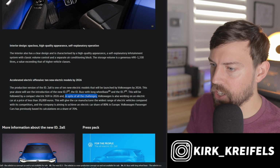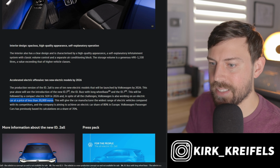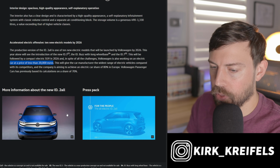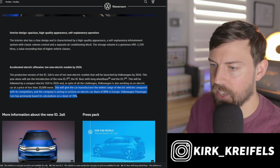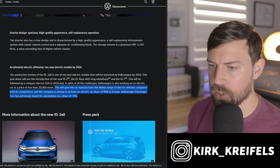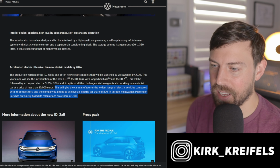And in spite of the challenges, Volkswagen is also working on an electric car at a price of less than 20,000 euros. So something that would slot in below this E-Rabbit or E-Golf or whatever you want to call it, this ID2. This will give the car manufacturer the widest range of electric vehicles compared to its competitors, and the company is aiming to achieve an electric car share of 80% in Europe.